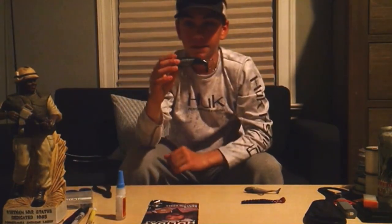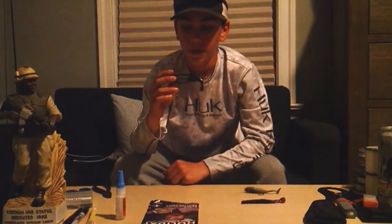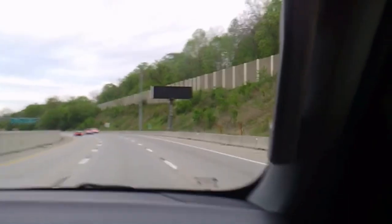Finally, we have the Calypso Offshore Tackle Whopper Plopper. The size is a 130, and this is going to be really good for covering our water. Even though the bass aren't very active, hopefully they'll still eat it. You never know what's around the next corner.